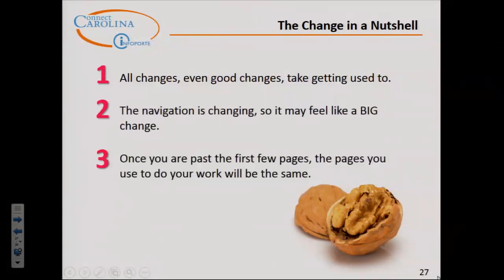But once you get past that navigation, the pages that you use every day will be the same. So it really is just a skin deep kind of change. Once you get used to moving around, once you get to where you need to go, it will be pretty much the same. So just give yourself some time, block off that day and say, okay, it's going to take me a little longer to get around the first few days, and leave a little extra time and try not to stress out about it. And spread the word as well that it's going to be annoying for the first few days.